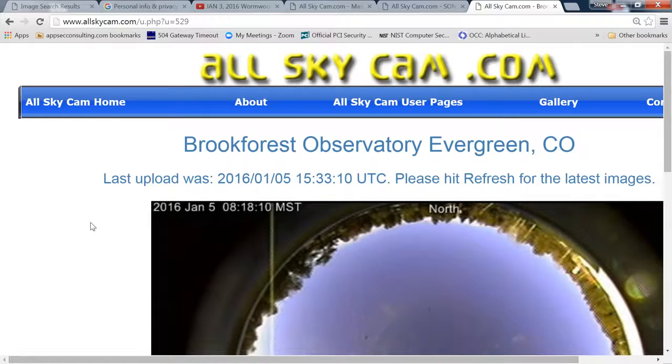Reviewing a sky cam in Brick Forest Observatory. It is 9:35 a.m. January 2016. Looking at the sky cam here, we are seeing the cloud anomaly similar to what we see in the South Pole. We're seeing kind of some obfuscated objects back in here, and it appears to be covered up, and you can also see the chemtrails trying to hide these objects.